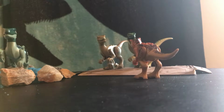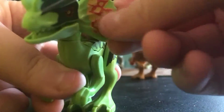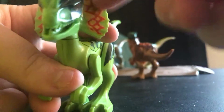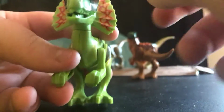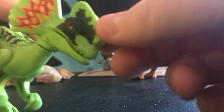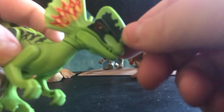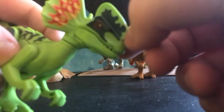Next up, Dilophosaurus. Now, Dilophosaurus has a bit different Lego. He has 2 crests up on his head, and you can never forget these. The little frill. Yeah, the frill. He's all light green, but he has a little bit of red around his eye. Sorry for the background noise. He has dark green on his crest and around his eye.